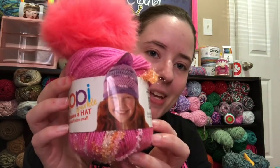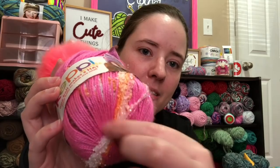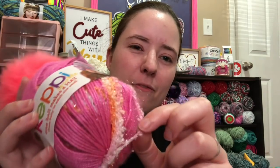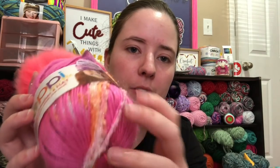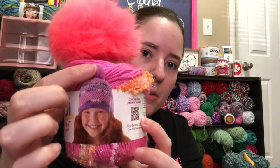80% acrylic, 20% polyester, and there are 98 yards in the little ball, and it's called Rose Garden, and it comes with a pom-pom. So it's got regular yarn, and then it's got this fun fur top yarn through it, and then it's got a pom-pom with it, so you can make a hat. And then put a pom on top.